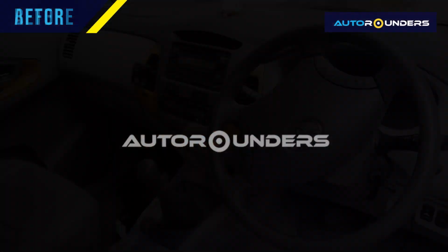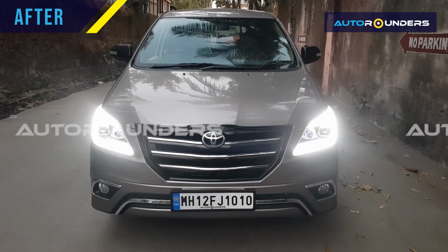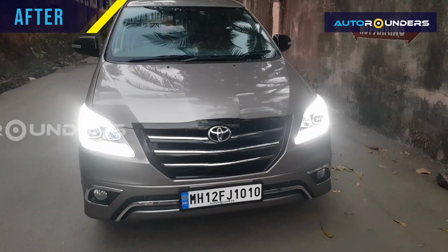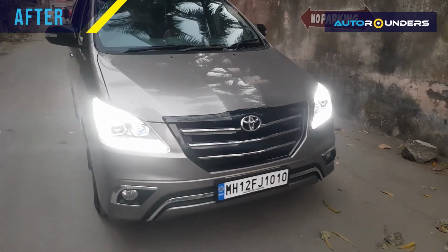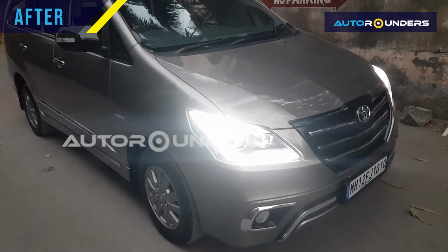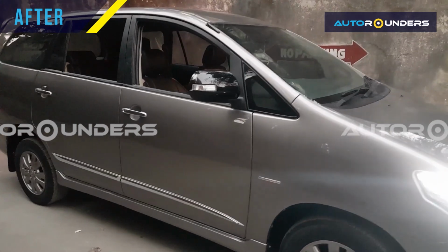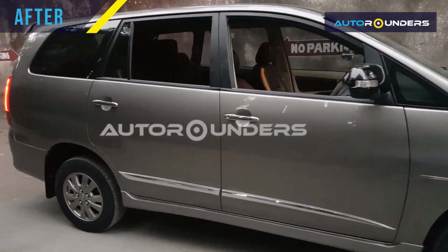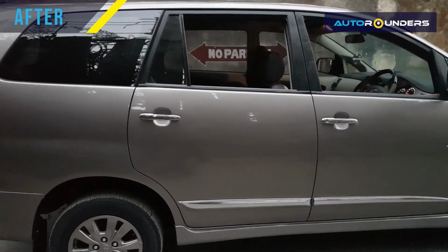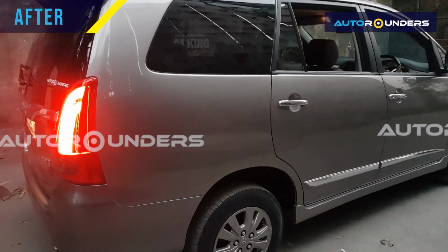Hi everyone, as you can see this is Innova Type 2 2009 model which just came to Autorounders for Type 4 modification. As earlier video you saw that the car was in grey color. We have painted this whole car in Crista bronze in a company paint booth. As you can see the finishing.